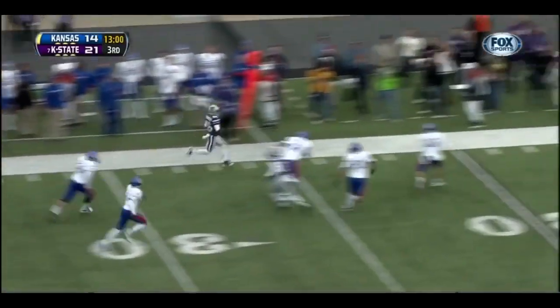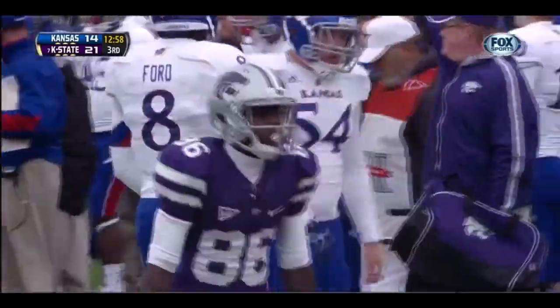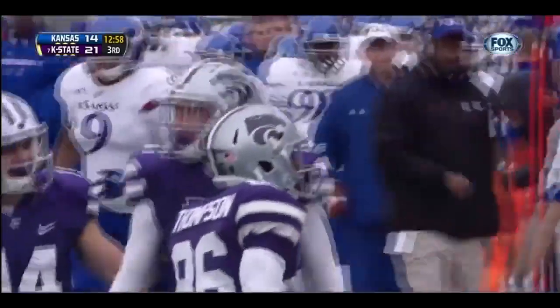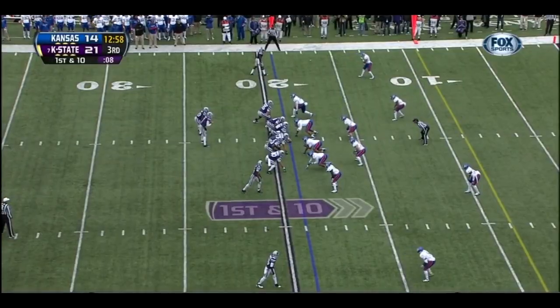Thompson down the sideline, lowers the shoulder into Doherty. And a great return, and Doherty is on the sideline. He is slow to get up. Hubert to his left.